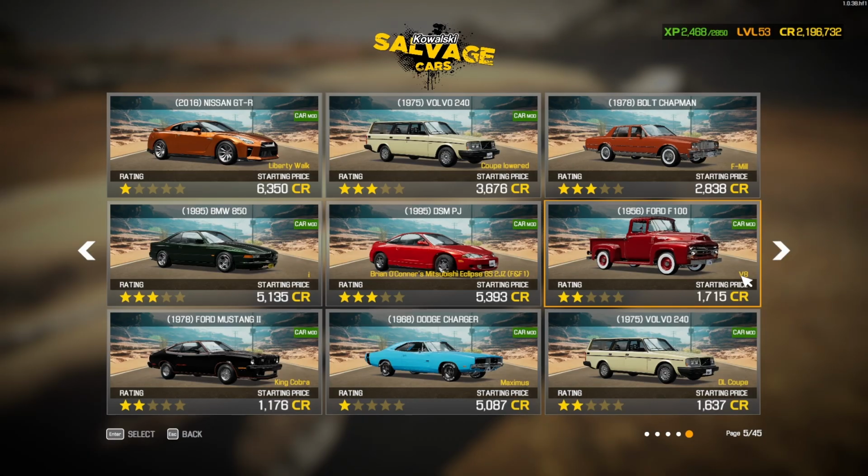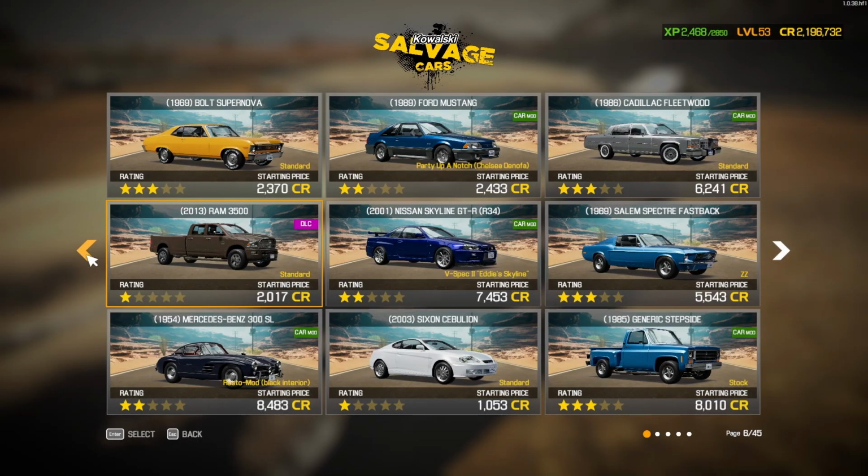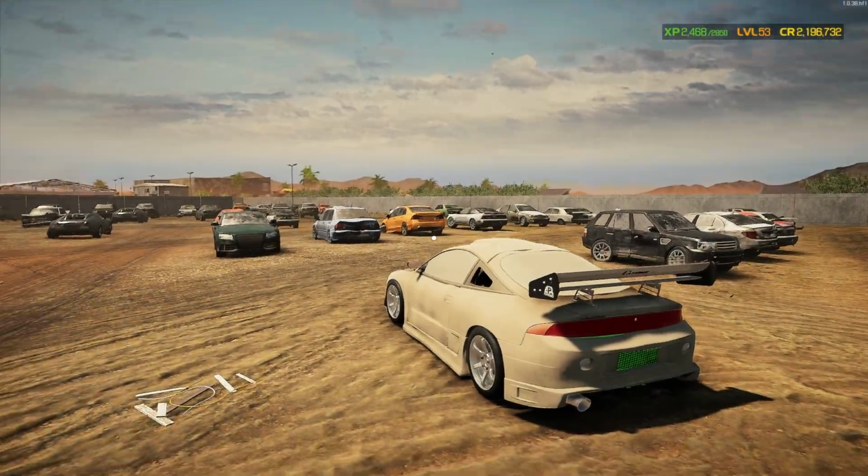Here's Brian O'Connor's Eclipse. Well, how many miles is on that? Should I even attempt to look at that? Do I have one over in my garage? Because I need to... Yeah, I've got a couple of them. Oh my god.